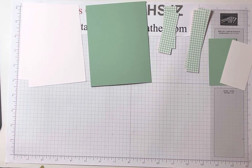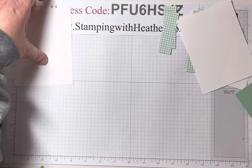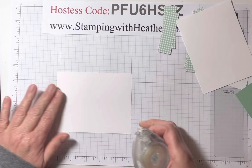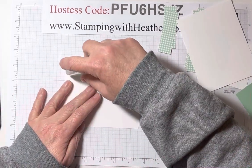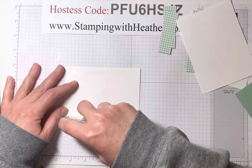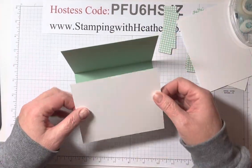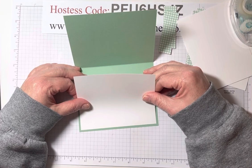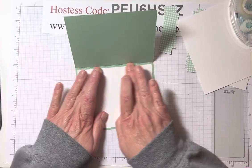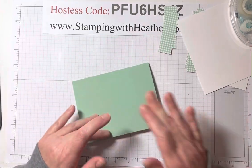Now, the first thing that we're going to do is we're going to adhere in the white piece inside. So I'm going to take one of these, and I'm going to use my Stampin' Seal. I'm going to just go ahead, put it on. I do it in 3 lines like this, and I start at the bottom because that's what you're going to see the most of. I make sure the edges are somewhat even. Sometimes I'm good, sometimes I'm not. And this is it. I mean, literally, this is it.